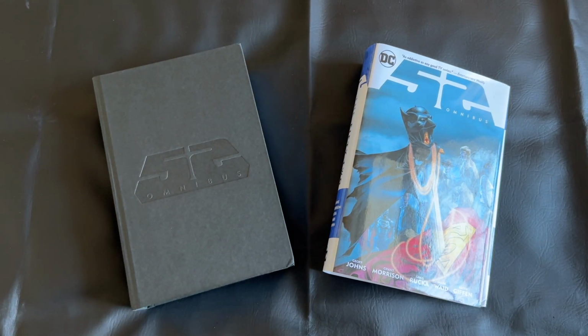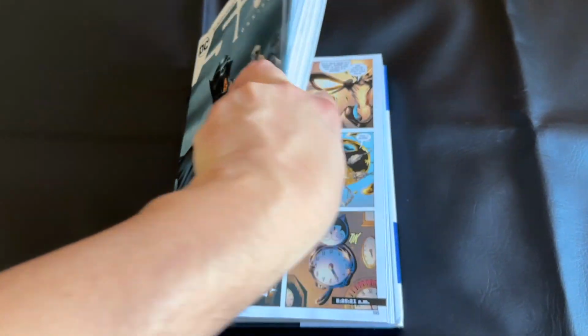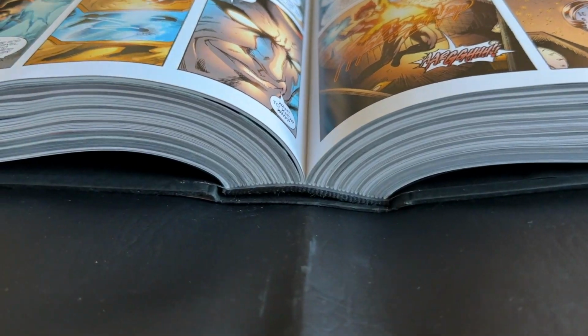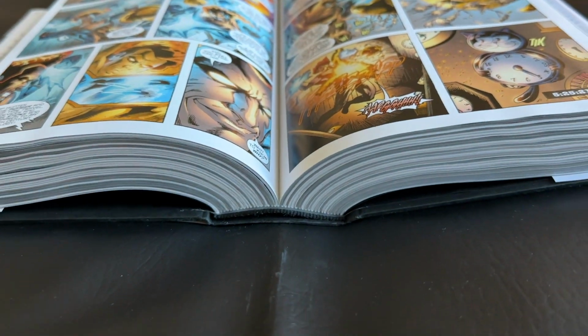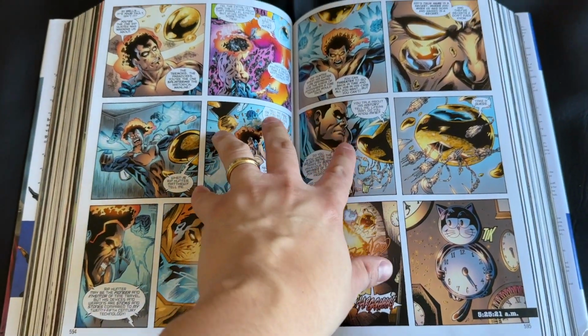And now that we've finished our look at that, I do want to transition to spend a moment looking at the binding for this omnibus. It is a glued binding, and this is a pretty hefty book. The paper stock's pretty nice. It does take a little bit of pushing the pages down to get it to open up. I will say there is a little bit of gutter loss. You'll see that as I flip through the video.